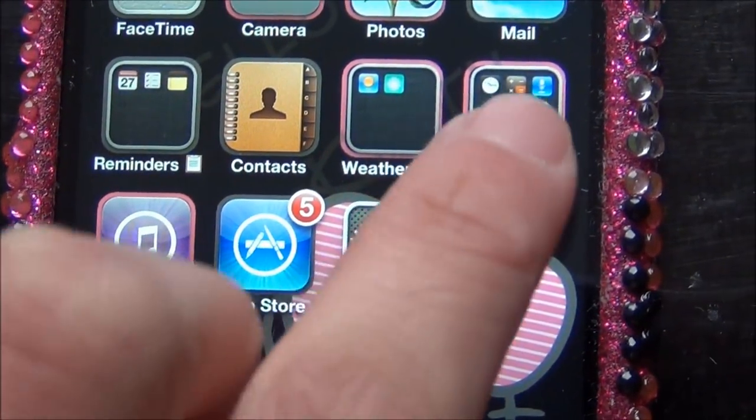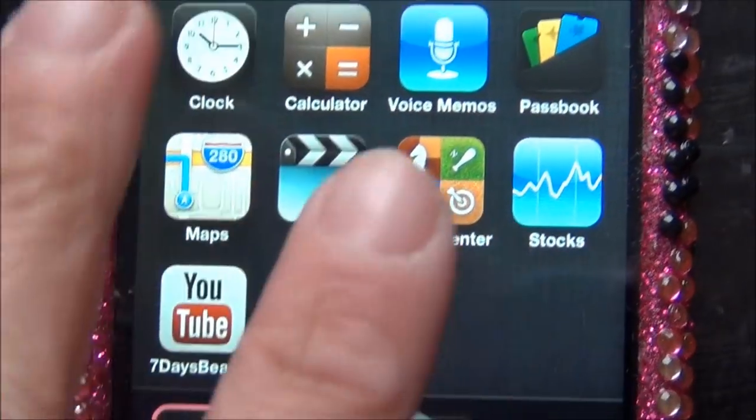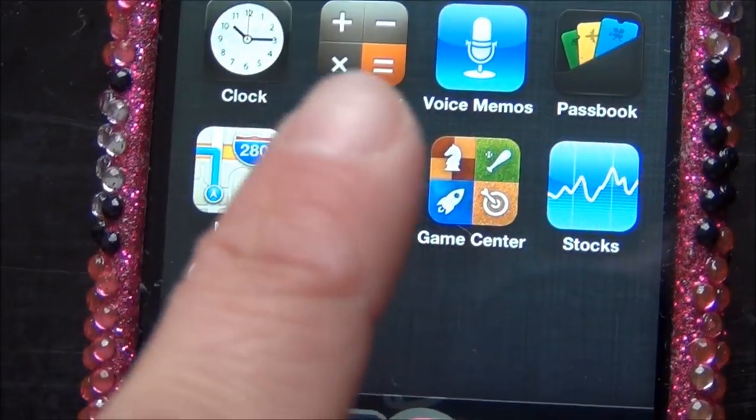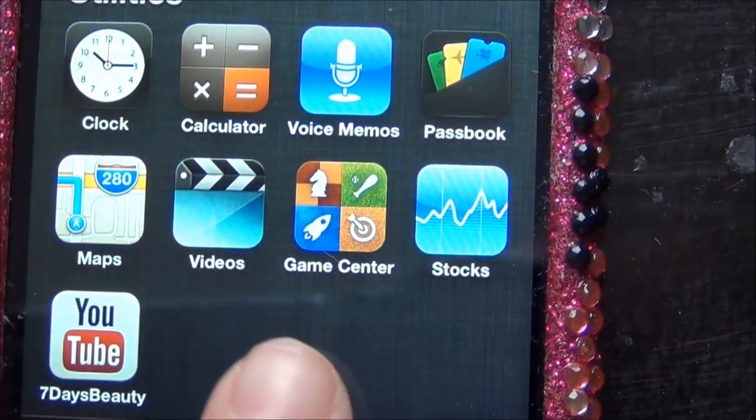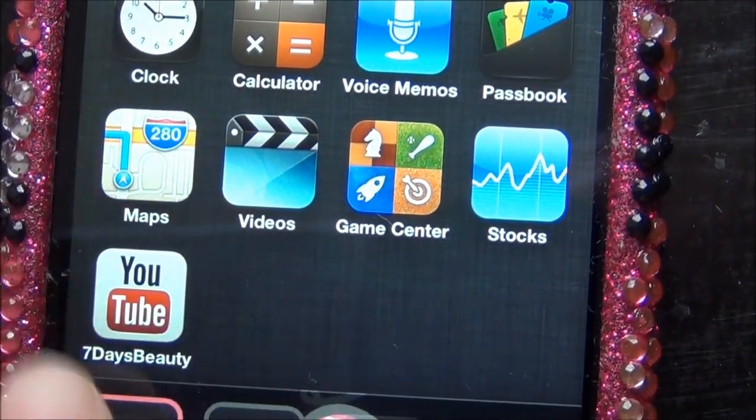Got utilities, and I just have the apps that I don't even use, like clock, calculator, voice memos, passbook, stocks, game center, videos, maps, and 7 Days of Beauty, which is a collab that I'm doing with Fashion Barbie 16.